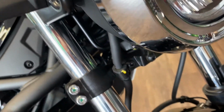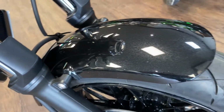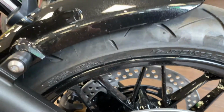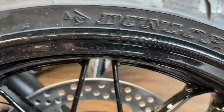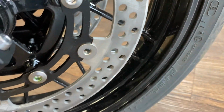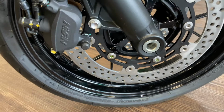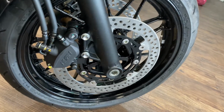Your front suspension is a 41mm telescopic fork with a travel of 125mm. You've got 17-inch black aluminium cast wheels with Dunlop tyres. Your front brakes are ABS dual semi-floating discs with a size of 300mm, and then you've got Nissin dual piston calipers.